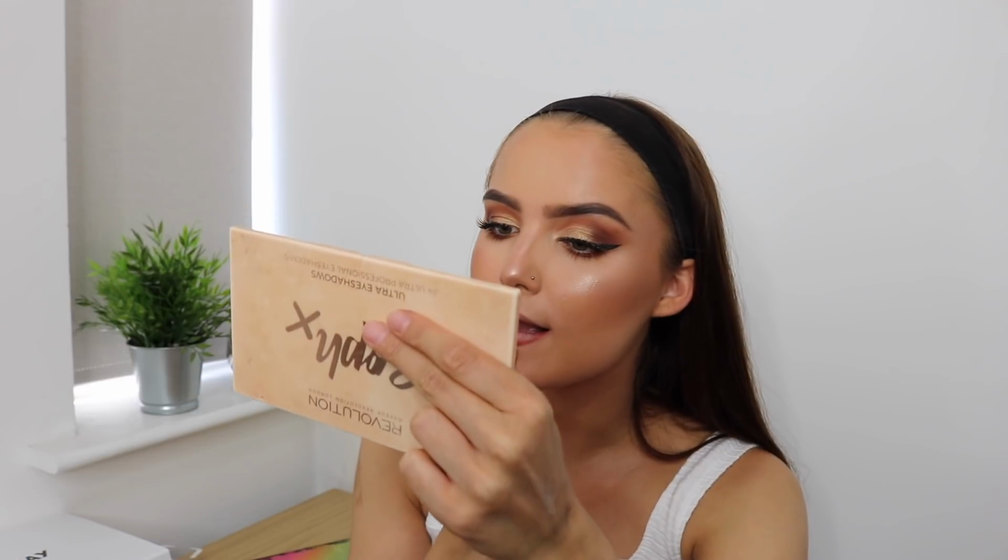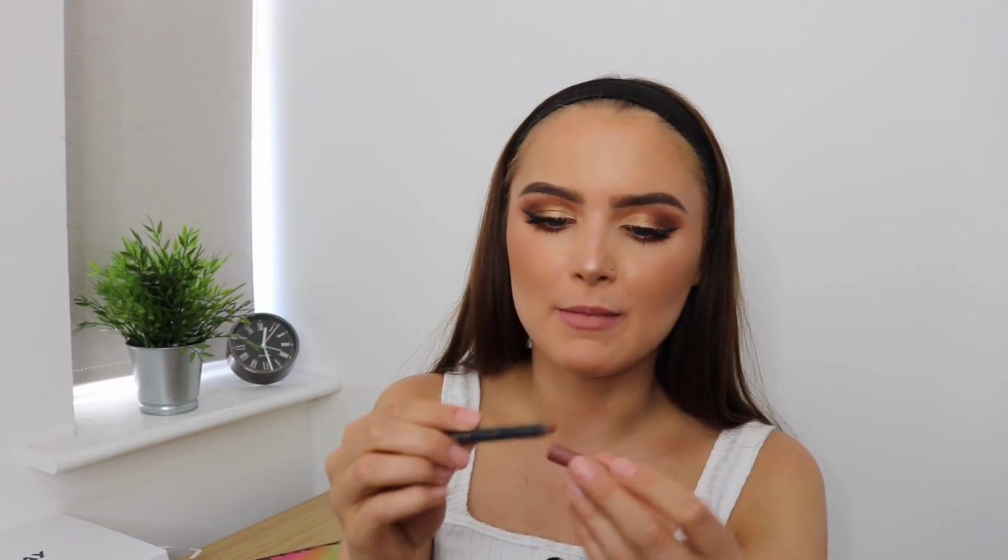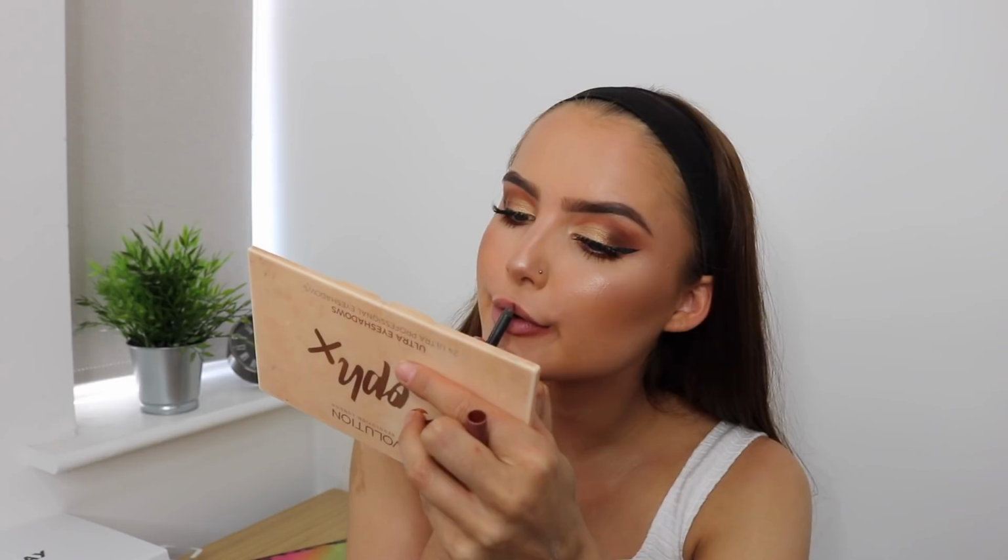Oh yeah, I can already see that that's a bit too pink for me, but just from putting it on, it's very, very smooth. I really want to get another shade of these. It's a really nice lip liner, just not what I want today. I think I'm just gonna have to go in with my fave Primark brown lip liner.